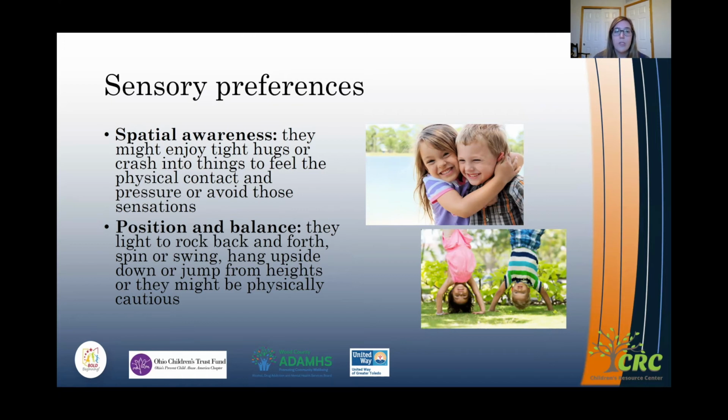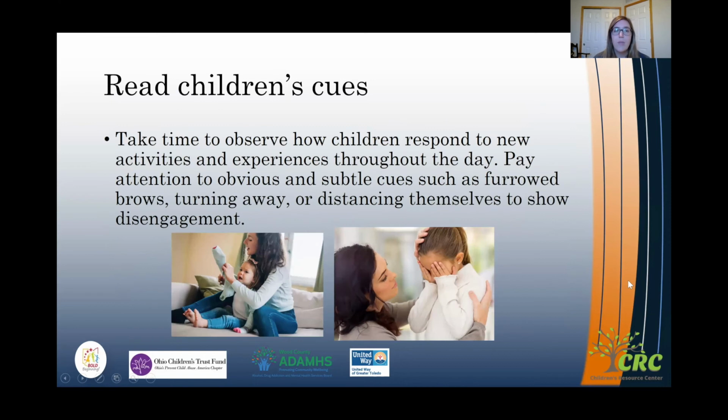And then for position and balance, some children like to rock back and forth. They like to spin or swing, or sometimes hang upside down. And then there are other children who might be physically cautious, so they avoid those types of behaviors or sensations. So again, we really have to read children's cues to understand where the challenging behavior could be coming from.